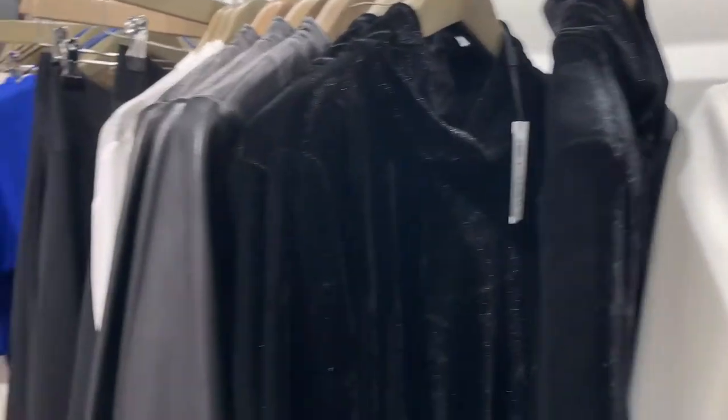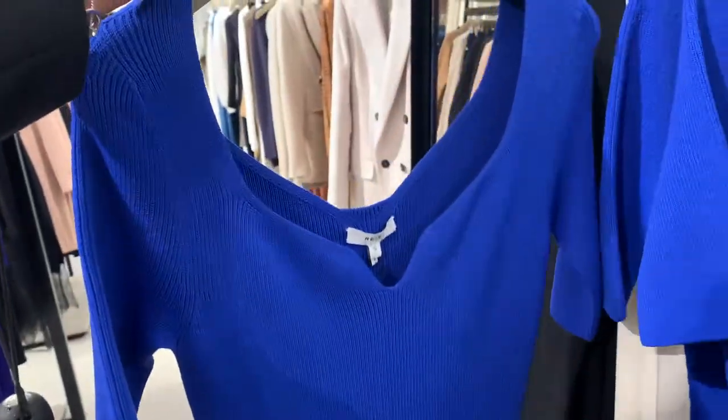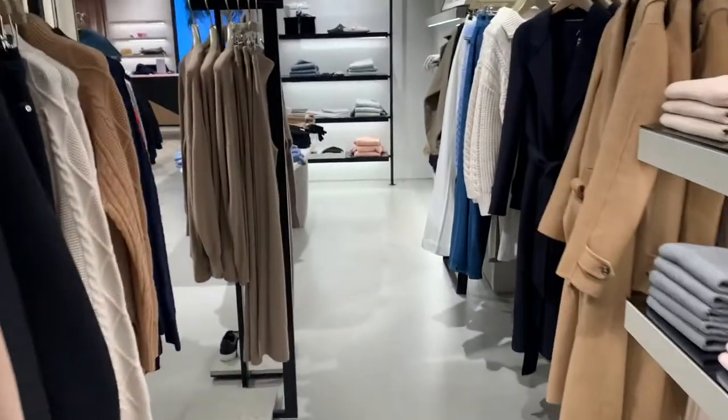What could I wear for tonight? Oh, we've got the black version. No way. In velvet. I had no idea they had that dress in velvet. Oh yeah, here's the blue dress I was telling you guys about. Love this one. So let's find a dress for tonight.